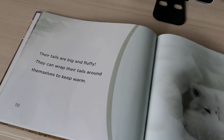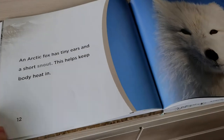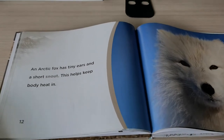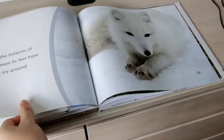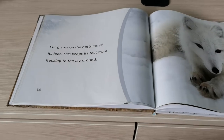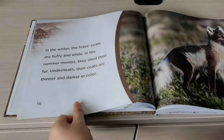The tails are big and fluffy. They can wrap their tails around themselves to keep warm. And Arctic foxes have tiny ears and a short snout. This helps keep body heat in. Fur grows on the bottoms of their feet. This keeps their feet from freezing to the icy ground.